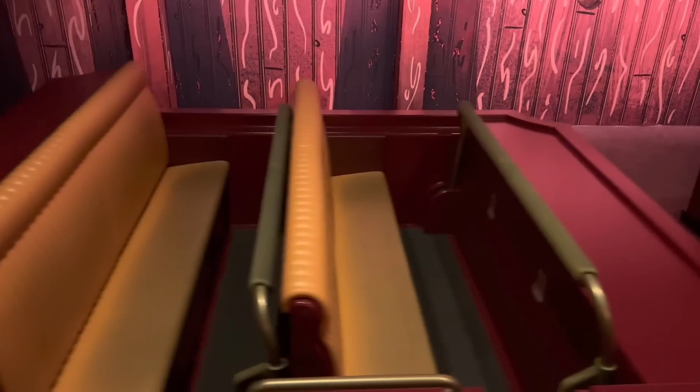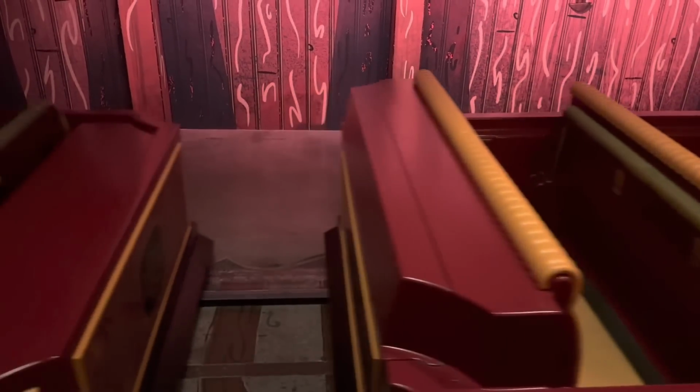Train's coming in. It literally took us 8-9 minutes to get on using the Genie Plus. And a reminder, it does cost $15 per person per group. So everybody in your group has to have it if you want to use it.